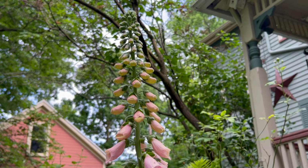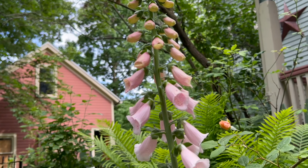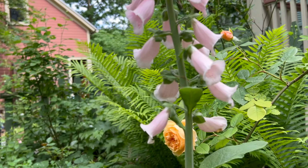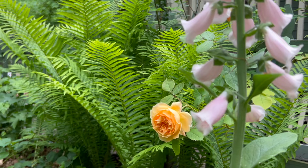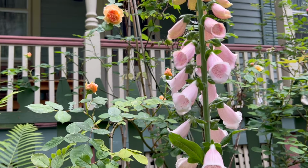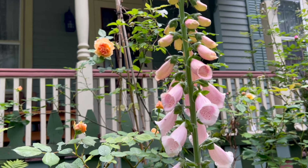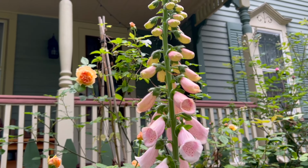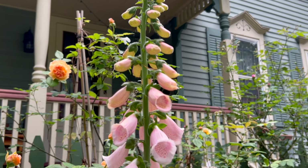So here's another shot of this Apricot Beauty foxglove with the ferns behind her. And she just goes up and up and up. These old varieties of foxgloves, the non-hybrids, are really tall, and that's what I personally love. I love when they're super tall. You can see why they're sometimes called fairy bells.